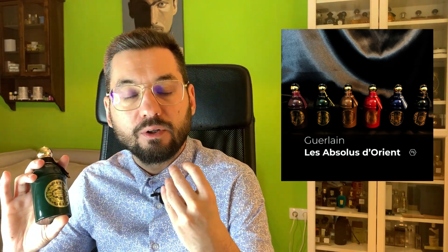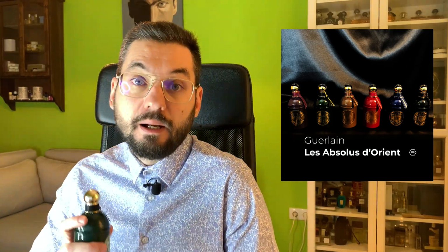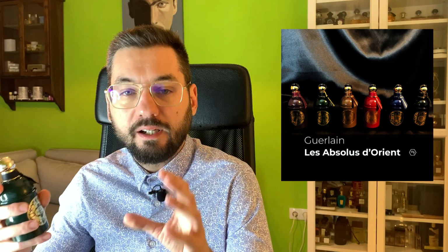They have lots of animalics, but this is also the reason why this collection, while it is very atypical for the rest of Guerlain's portfolio, somehow does contain the house refinement and mastery in perfumery, which is a very good thing because some of these really do feel exquisite.